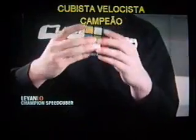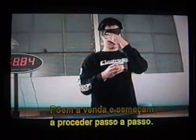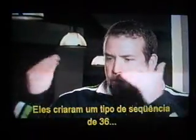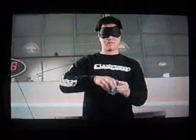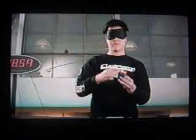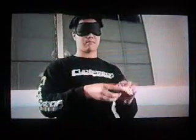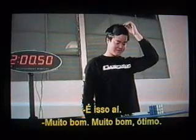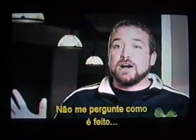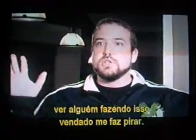My name is Liam Lowe. I'm the current world record holder for the blindfold solve. They put the blindfold on, and then they start going through step by step. Now they've created some sort of 30-some number string in their brain, and they're following through. Even just knowing how to solve it and then seeing someone do it blindfolded blows my mind.